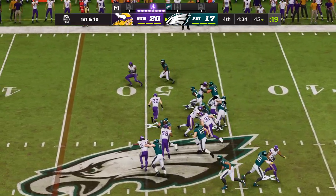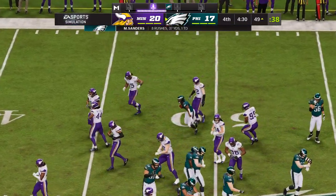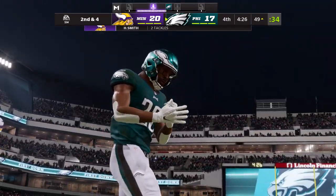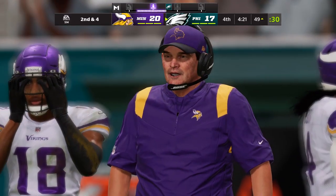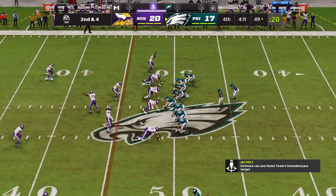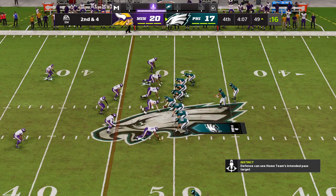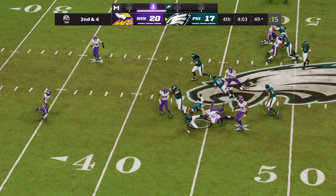On 1st and 10, it's Sanders. And he's got it across the midfield stripe and into Viking territory. He'll get a nice chunk there on the 1st down run, and it's 2nd and 4. That was a good run, and it got to the 2nd level. And what I mean by that is that's where the linebackers usually play. 1st level being the defensive front, last level being the secondary. But the strong safety position ended up making the tackle, and oftentimes we call them a hybrid. Combination defensive back, combination linebacker.